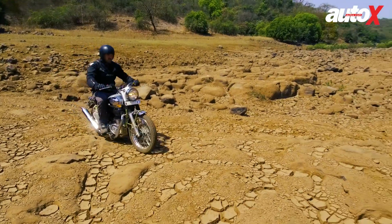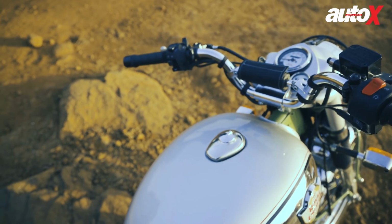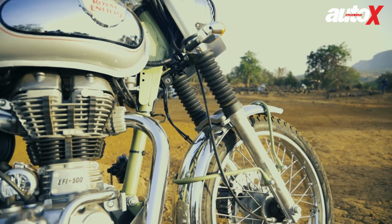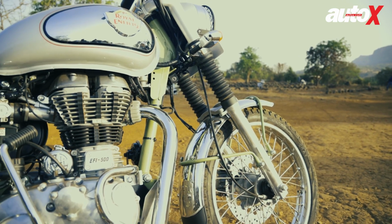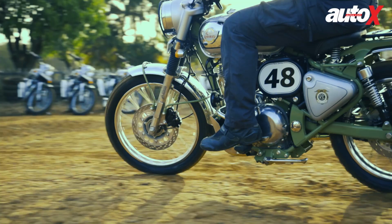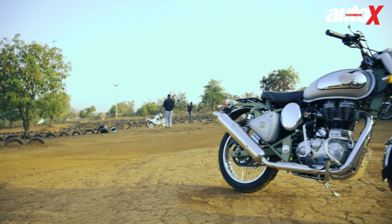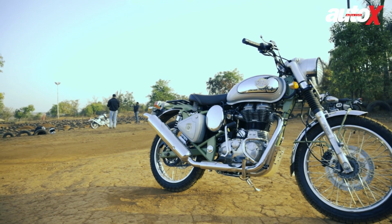But this is basically a bike that is going to be appealing to a lot of people who like the look of the bike. It's not much different from the Bullet 500. You could easily customize your own Bullet 500 and get your own tires and set it up how you like it. Still, if you just want to get out there and buy yourself a nice trial-looking motorcycle, this is a great option.